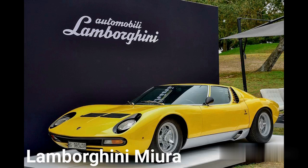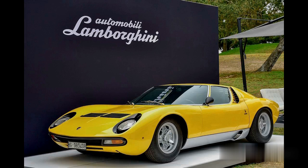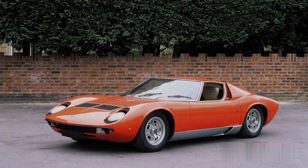Lamborghini Miura, the legend and pioneer of supercars. In the mid-1960s, the world of automotive design and engineering was undergoing a true revolution, and at its forefront was a young and ambitious Italian company, Lamborghini.